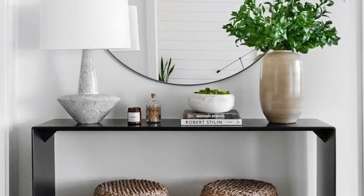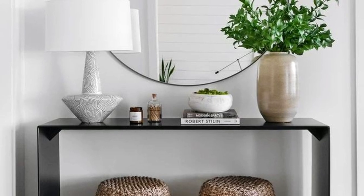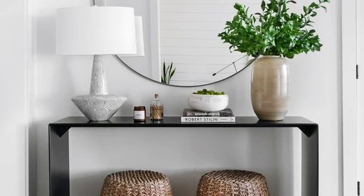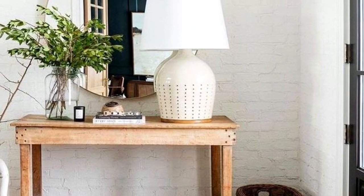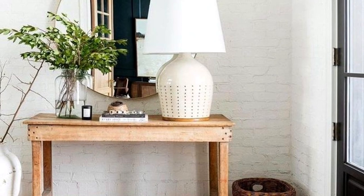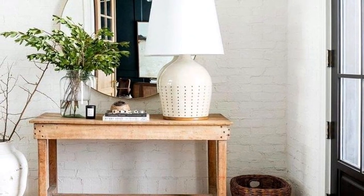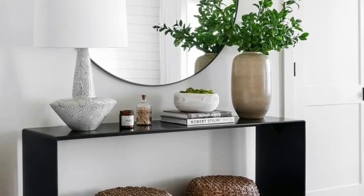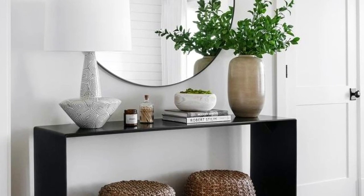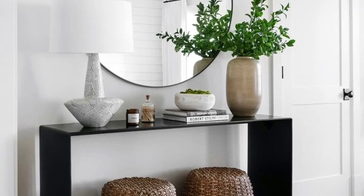Having a beautiful and well-organized entryway makes a home feel more stunning and inviting. However, sometimes putting together an entryway can be challenging and frustrating. We have put together some nicely decorated and designed entryway ideas you can consider in order to know the steps to take to get the best outcome.